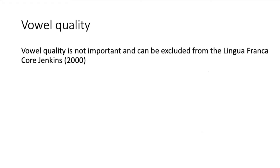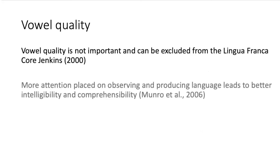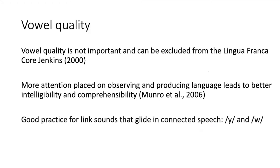So vowel quality is not important according to Jenkins, and can be excluded as part of the lingua franca core. However, it has to be stressed that more attention placed on observing and producing these sounds improves intelligibility and comprehensibility. So it's good practice also when you want to improve those links or glide sounds such as the y and w, and we'll be talking about that later on.